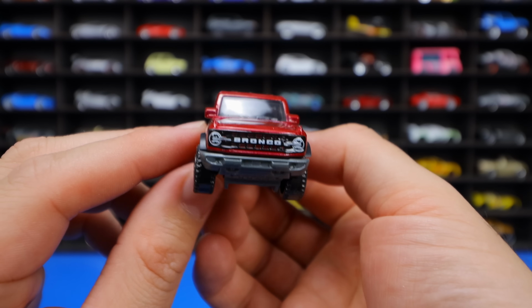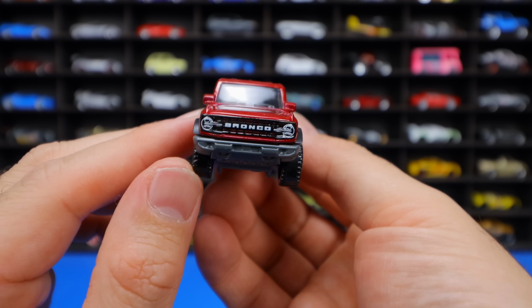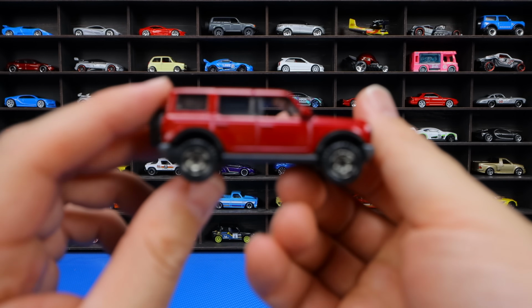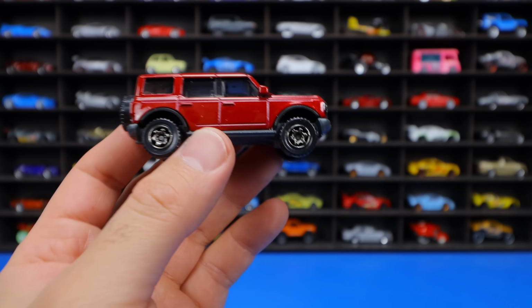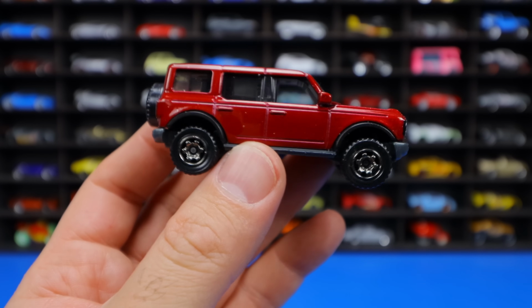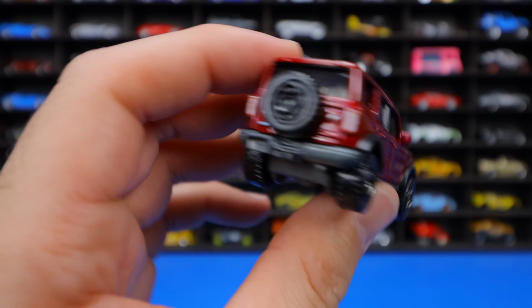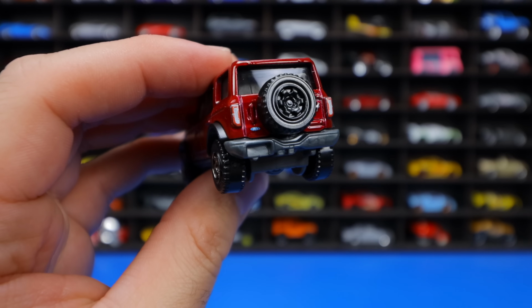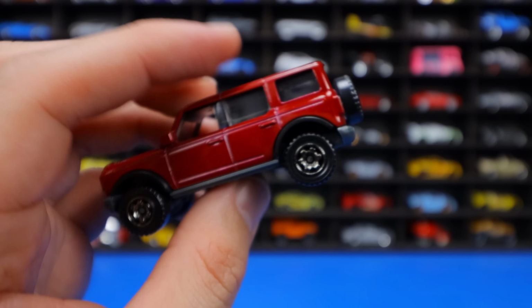From the front, just check it out. Bronco written in big lettering on the front right there. And then we go to the side right here. You can see great looking profile to this one with that wheel and tire combination. Looks really, really nice. Very boxy design, but still looks very modern. If we look on the back right there, we've got the spare wheel and tire, and then we've got the little lights as well.